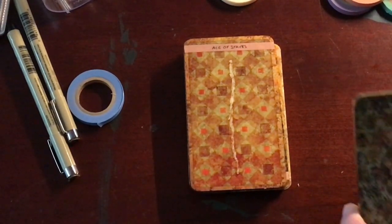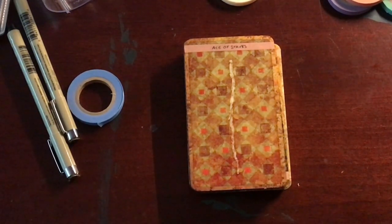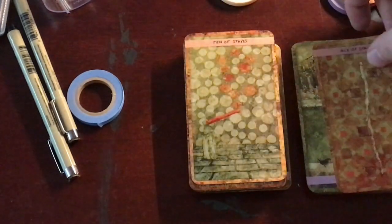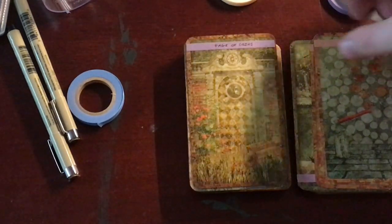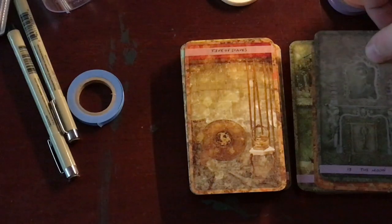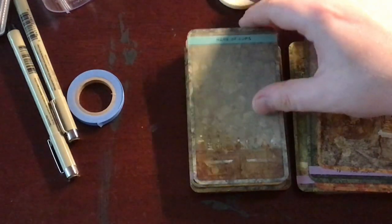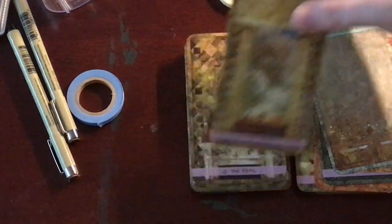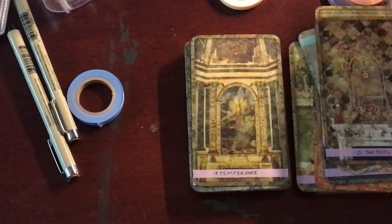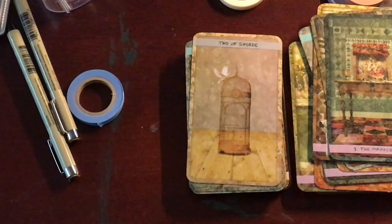This is the back. It really does have a beautiful quality to it. It's glossy cardstock, which is not my favorite. I find that a little frustrating, but nothing's perfect. It's just a brilliant idea. Nine of Cups. The World. The Fool. Temperance. It's making me happy to see these cards and know what they are without having to lean right into them.